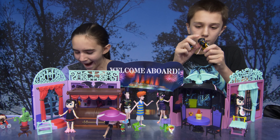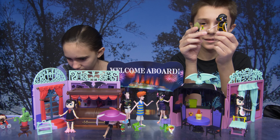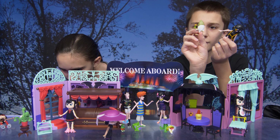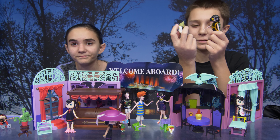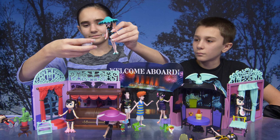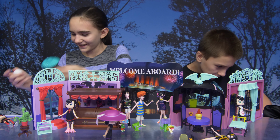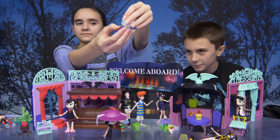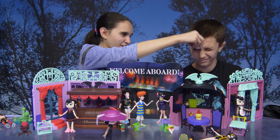Michael, you have the Spooky Scuba action figure right there. She's all ready to go, right? Is that a bass? I don't know, it's a fish. Lindsey, that one is Monster Cruise. It comes with a cute little hat, and this, a totally normal ball.